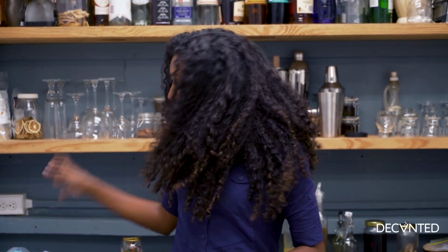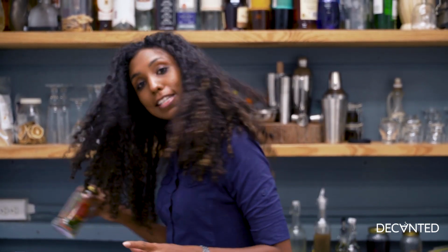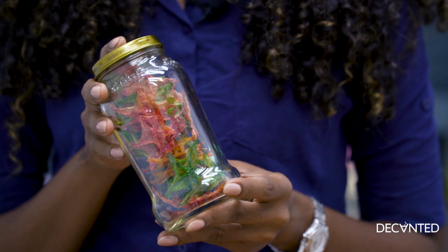So we're finally back, and it's been a really long day, but we've picked up some goodies on our way back from La Vega, and we're gonna go straight into the drink prep. We've already juiced some of the carambola, and I've actually dehydrated and colored some of it. So we're gonna start off with the drinks.